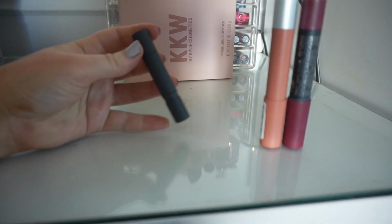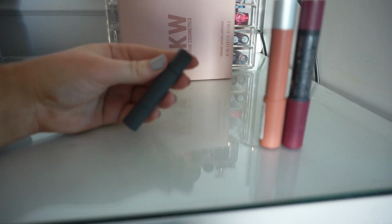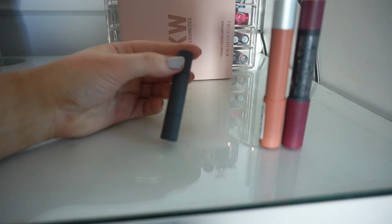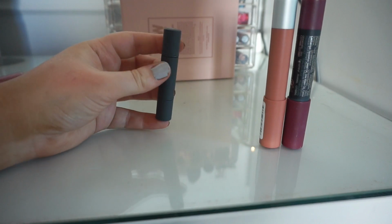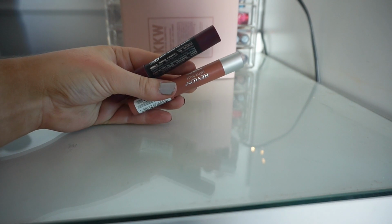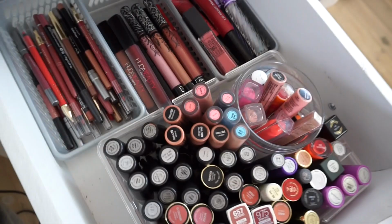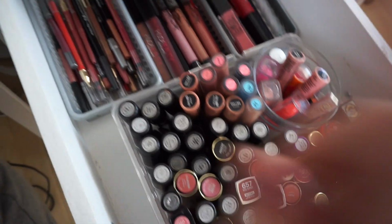Then I have this little mini lipstick from Bite Beauty, which includes Musk, Lachey, or something like that. This is just a very nice little duo. I think I'm just going to get rid of this. Then we have these two lip pencils. I have one from Revlon, one from Isadora. I'm going to keep both of these. I really like them.